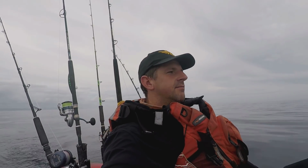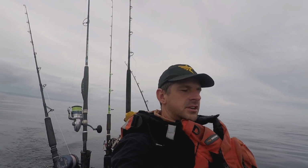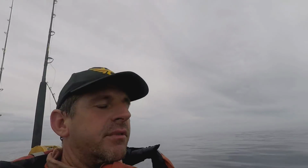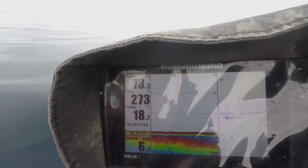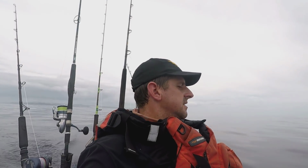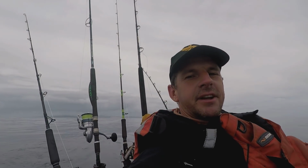All right, update time. It's 11:40. And we've been pedaling, I'm not quite sure when I did the last little clip, but that's probably an hour and a bit ago. So we've been covering good ground. We're a bit off a K off where we need to be. That WP008 is our first mark out on the Ahipara banks. So yeah, it's been pretty tough, but the old legs are starting to feel it.